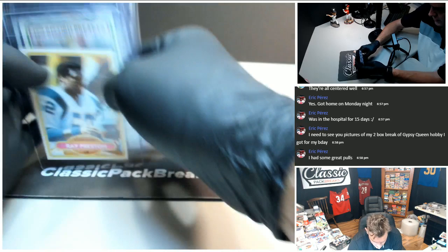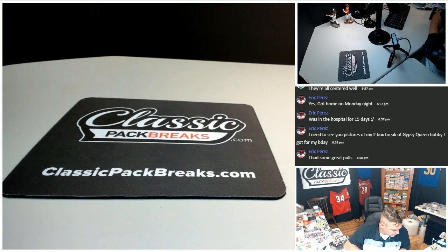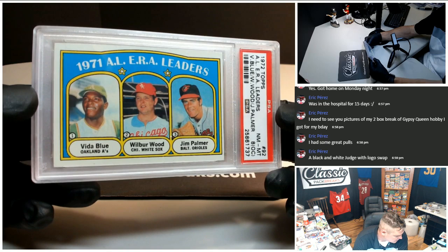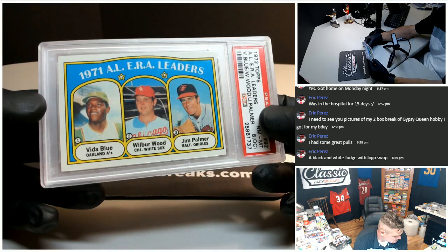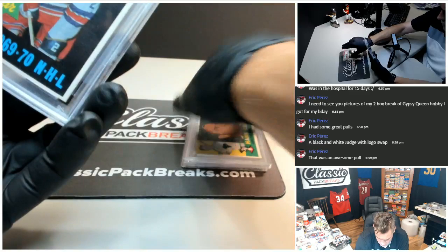Alright, Benny. Alright, Ben's here. Oh, here's more, he whipped up some more $100 cards for you. Still got the other one out there. Here's a rack of them. 72 Topps, ERA leaders. Jim Palmer, Vida Blue on there. Here you go, 60, Hank Bauer. PSA 6. And the 70 Topps, Brad Park. I like that one too.